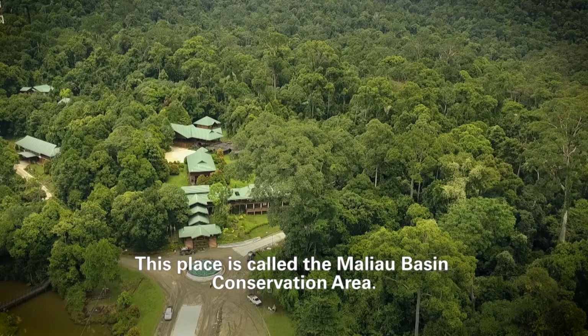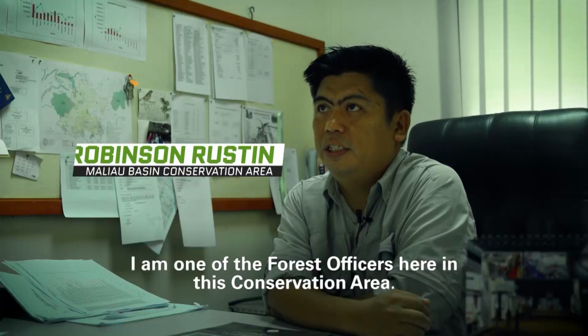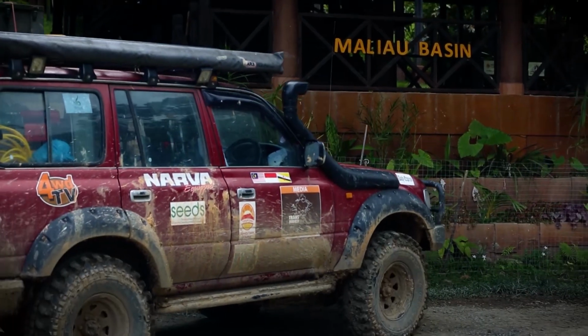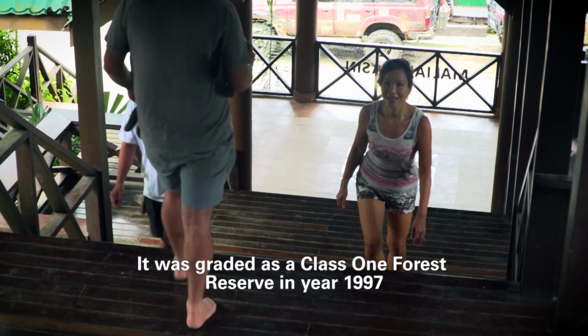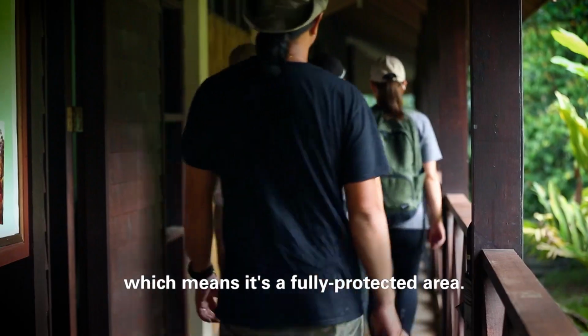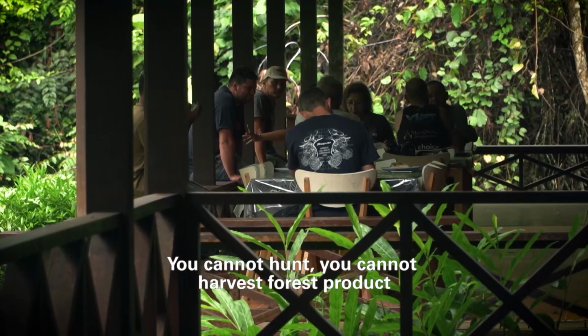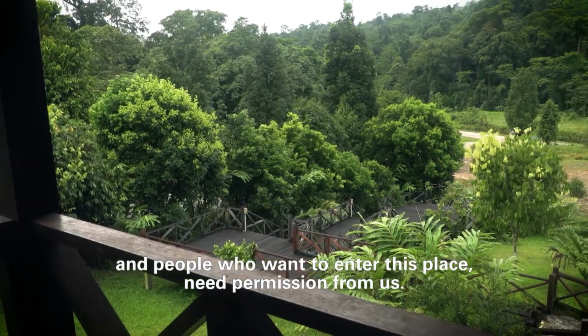This place is called Malobin Conservation Area. I'm one of the forest officers here in this conservation area. It was gazetted as a Class 1 Forest Reserve in 1997, which means it's a fully protected area. You cannot hunt, you cannot harvest forest product, and people who want to enter this place need permission from us.